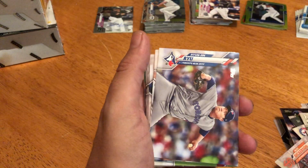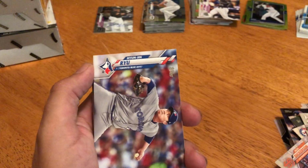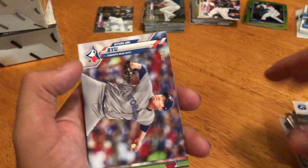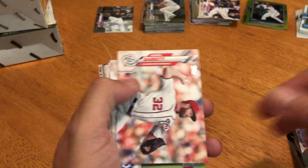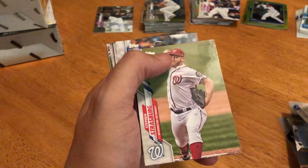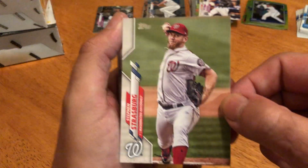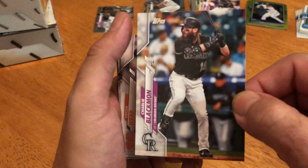Oh, this is my main dude right here, Hyunjin Ryu, formerly of the Dodgers. He's killing it in Toronto now. Good luck, buddy. Aaron Barrett, Jose Trevino, Texas Rangers. Tom Murphy. Oh, here we got a Steven Stauber. This is a good card. Charlie Blackmon. It's a good player right here.